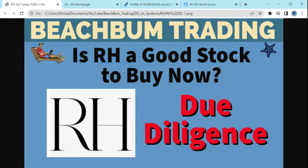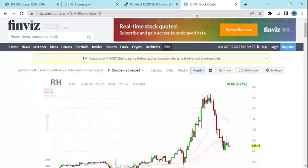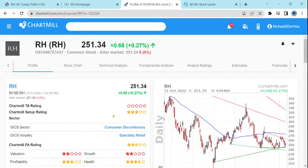Okay, so given all of our initial due diligence on RH and their subsidiary Restoration Hardware, what are our conclusions, our opinions on whether RH is a good stock to buy now? Well, we saw that RH looks like a pretty healthy company. They've got good profitability, decent health. Overall, fundamentals are pretty average right now as of October 11th.